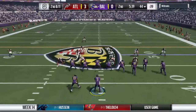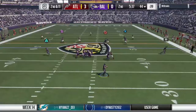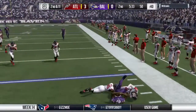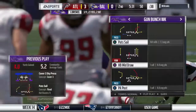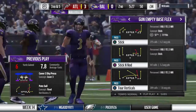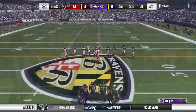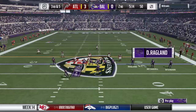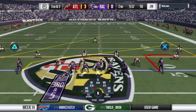Here we go now. Out of the gun, they'll look to throw. It's a short one here, complete to the tight end. 6 yards is the pickup, and that'll lead to a third down. Obviously, this has not been a banner game throwing the football. So what you've got to do is kind of down-focus, don't you think? Find the tight end, take some easier completions. Yeah, interception last drive.